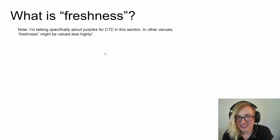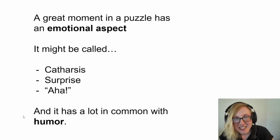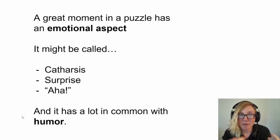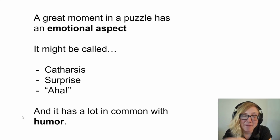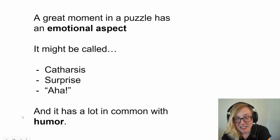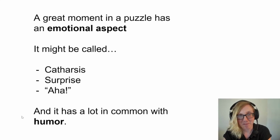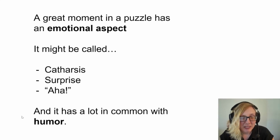And what do I mean by that? Let's drill in on the idea of a great solve moment. So a great puzzle will often produce these moments that have something to do with what I'm calling freshness. You could also call this catharsis, kind of tension and release. Surprise, you could call it an aha moment. But I think that anybody who has solved a handful of puzzles will not find this to be something weird that I'm saying. We'll be able to recognize that while you're solving a really great puzzle, there are these moments that feel kind of like surprise, feel kind of like, aha, I got it, that are characteristic of a really fun solve.